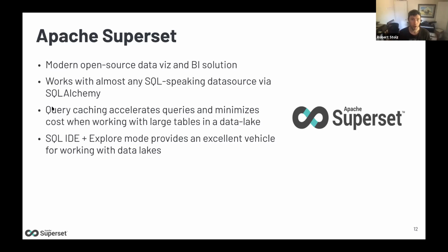Query caching accelerates queries and minimizes cost when working with large tables in a data lake. Oftentimes, when you're working with data lake query engines, ultimately, one way or another, the cost of what you're doing scales with the amount and the size of the queries that you're hitting the data lake with. And so minimizing that is good for minimizing costs, and it's good for more responsive charts and dashboards.